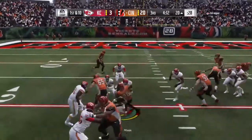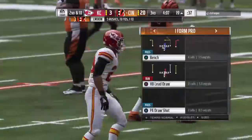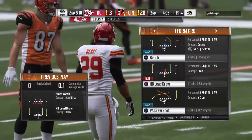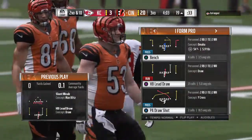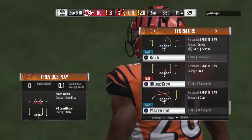Dalton on the draw to Mixon. And he stopped immediately there. Call it no gain on the play, and it'll be 2nd down. 4-6 defense, they were daring him to run the football. They ran it. A little football 101. Take us through what the 4-6 defense is, Charles.